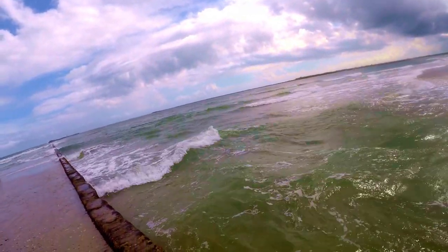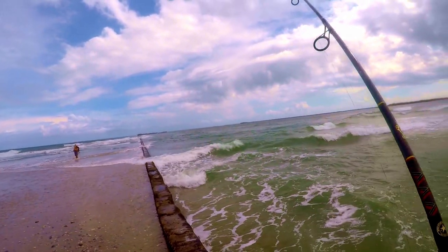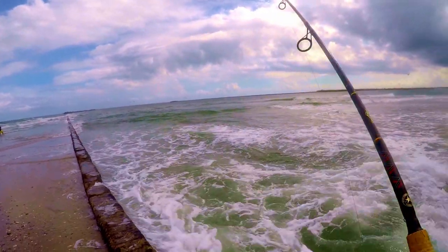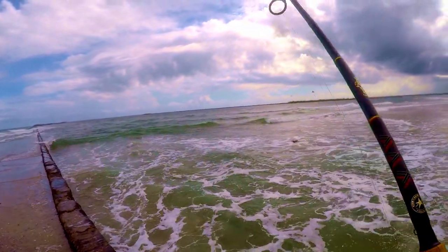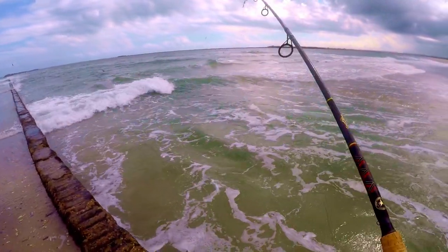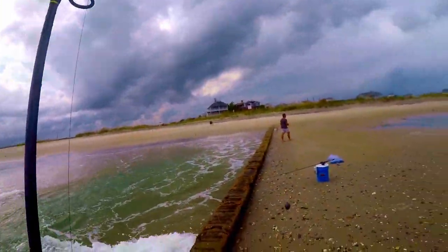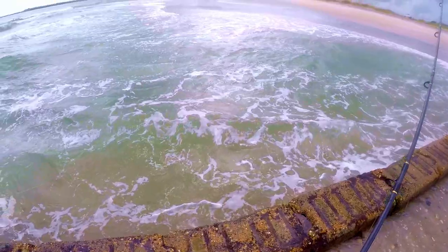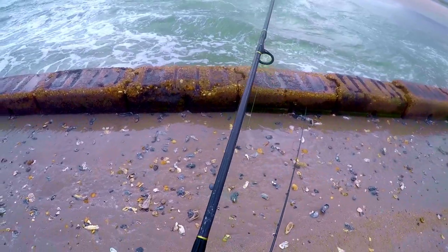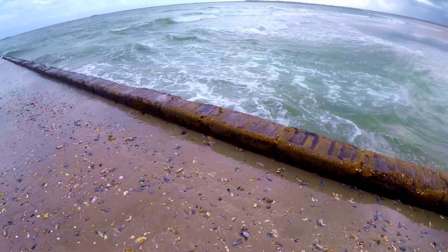Yeah, he's on. Good fish. Good flounder. That's what it is. It's a flounder. Oh no, it's another blue. Just saw it. I really thought that was our flounder. Thought it was gonna be like an 18 inch or two.